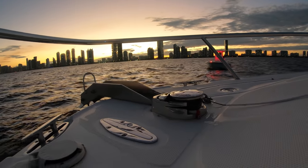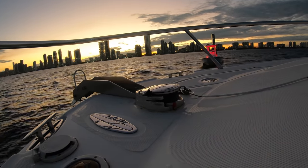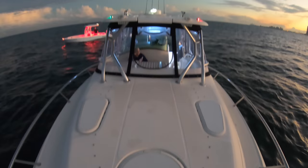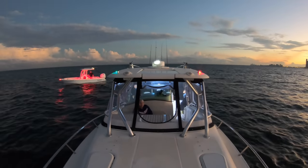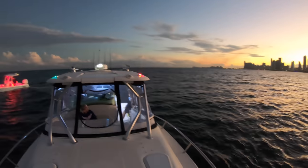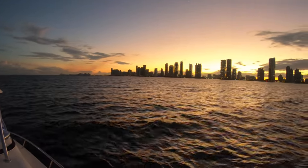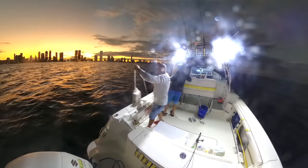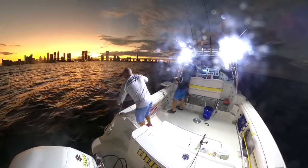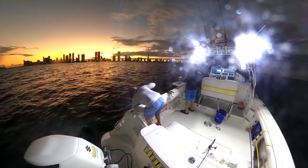Here we go, we're gonna set anchor and see if we get lucky. And what do you guys think of this beautiful Miami sunset over the skyline? And in case you're wondering, the water seems to be warmer than the air, because the water is 80 degrees and the air is about 75, but with the wind it feels even colder. The good thing is we have the isinglass to block most of the wind.